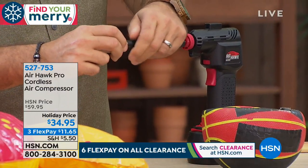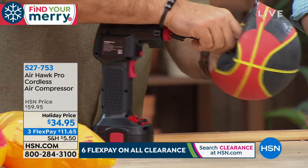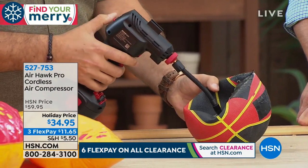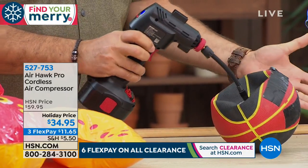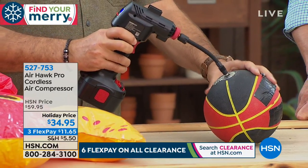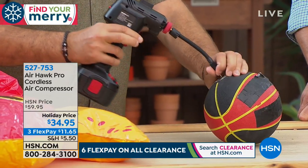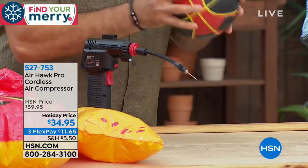I'm gonna put the little needle on here for this little tiny basketball, but I want you to see how quickly it's gonna blow this up. Now I'm gonna turn it on, squeeze the trigger, and there it goes. And watch how fast it does that, in just a couple of seconds. So imagine if you got a bunch of kids who were looking to play basketball, volleyball, whatever, and they've got a ball that's underinflated. Guess what? Done. Like that.